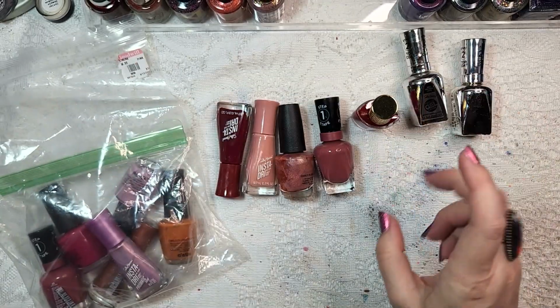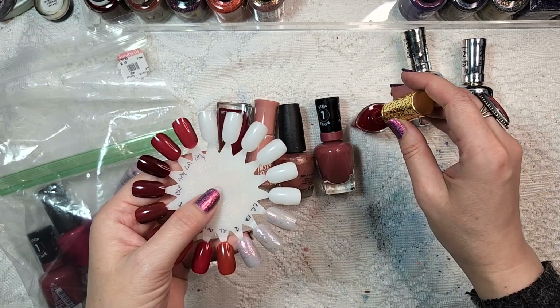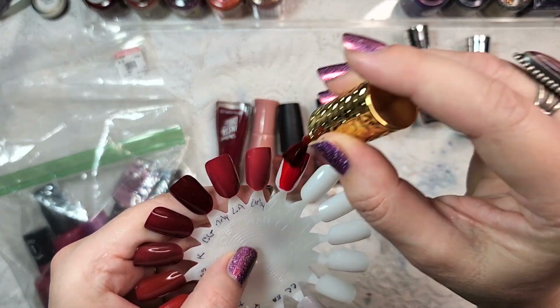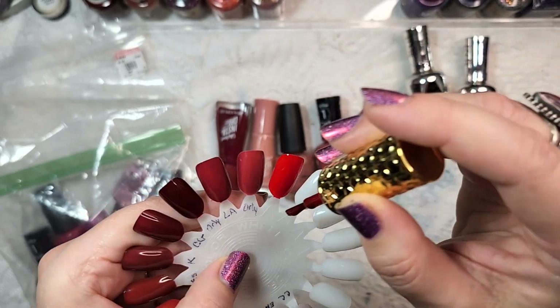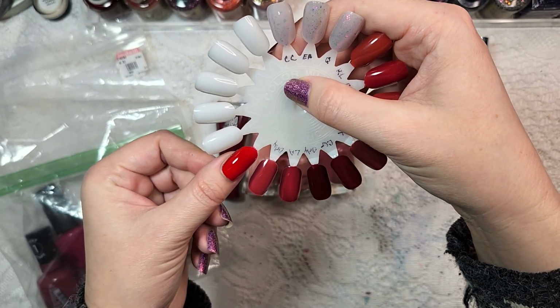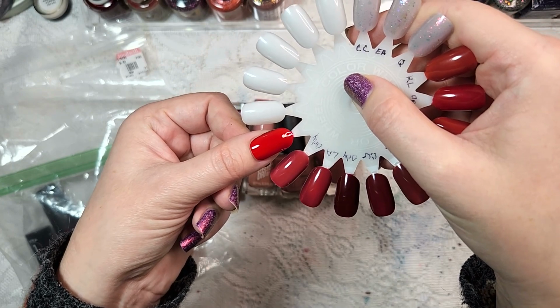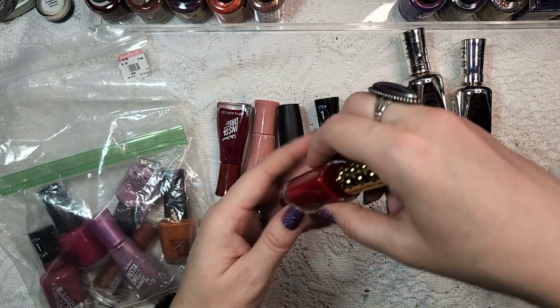I think we will go ahead and do a swatch of this one because I am curious how it will look. Like I said, it seems like it's a jelly formula. Oh, wow. Okay, well, it might be slightly squishy on the brush, but it is pretty opaque in that first coat. Wow, that is pretty impressive. I will say though, on that swatch, it is brighter than it is in the bottle. We'll have to see how it ends up looking when it's dry. Perhaps it will deepen up.